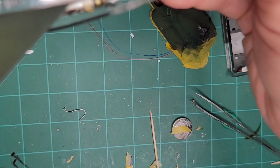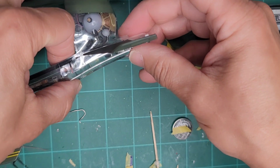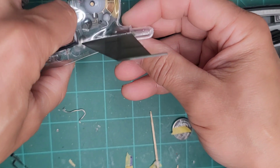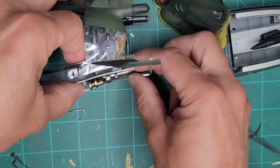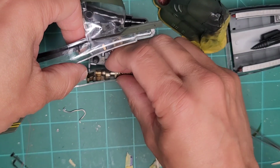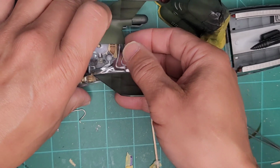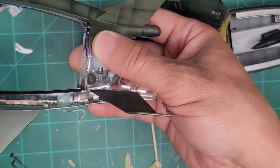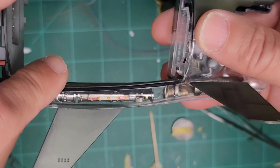Okay, so, you know, don't do that when you're building this model. Okay. Let's just see if we can put everything back in so that it doesn't fall out. And then we'll take another look at it. See if we can give you guys a nice up-close look at it. There we go. Okay. There we go. We're all back together again. As good as it's going to be right now.